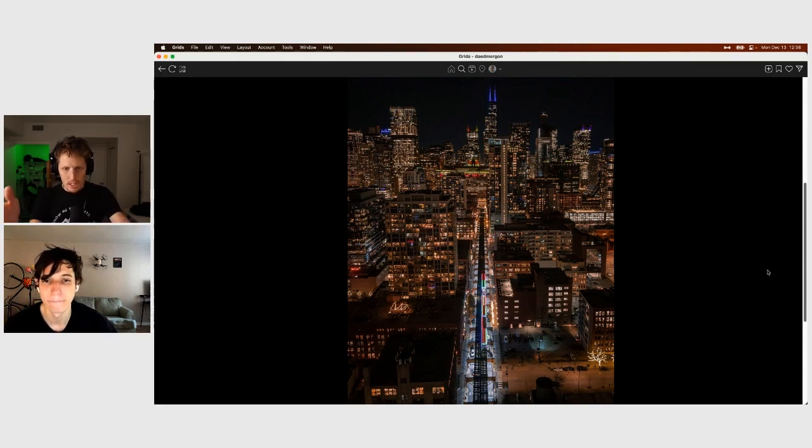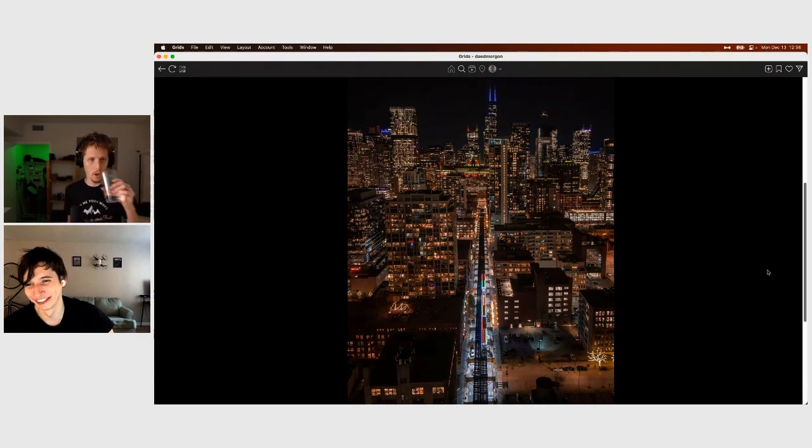seemingly heading towards the city, but it could have been coming our way as well. And then we have the Willis Tower again, beautifully positioned in the middle of the frame, and all the rest of the city all around it. I assume this was taken with a drone. Yeah, this one definitely was taken with a drone.